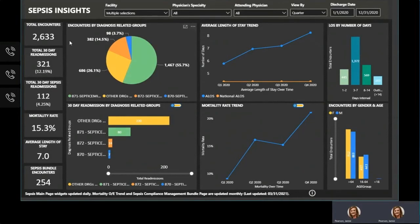So going from left to right, our first widget is that encounters by diagnosis-related groups. And these are the sepsis encounters categorized by the sepsis DRGs, that 870, 871, and 872 DRG. You'll also see here that we have an other category. And if I hover over our data points, we have the description and the total encounters. So the other DRGs are those encounters that have that secondary diagnosis of sepsis, but maybe they have another DRG, such as a pneumonia or a surgical DRG. They populate based on that secondary diagnosis of sepsis.